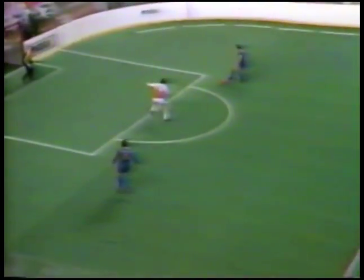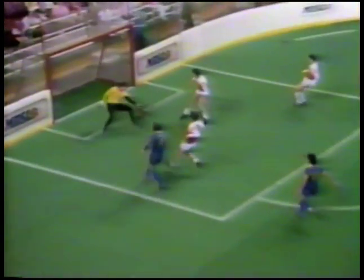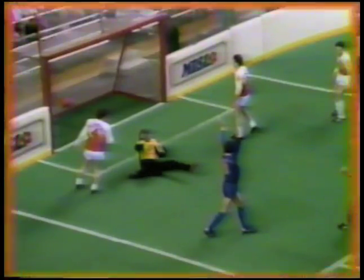We have a Blast timeout with 1:05 in the first quarter. We said it was a little bit risky for Baltimore to go out and push up towards the forwards, and here they did it, and they had to pay the price because you can only see 1 defender back with 2 San Diego forwards, and obviously that's not right.